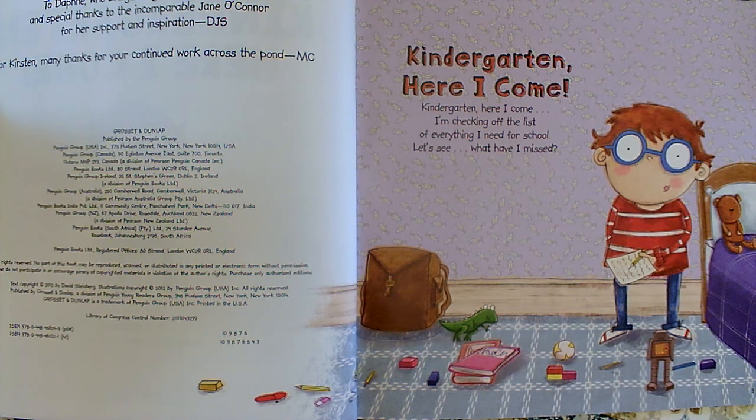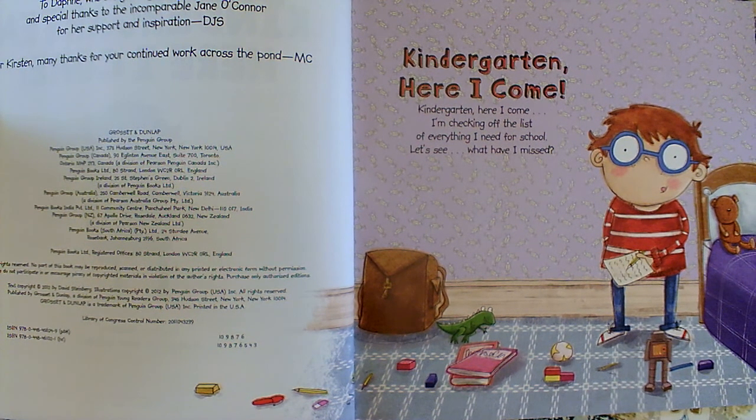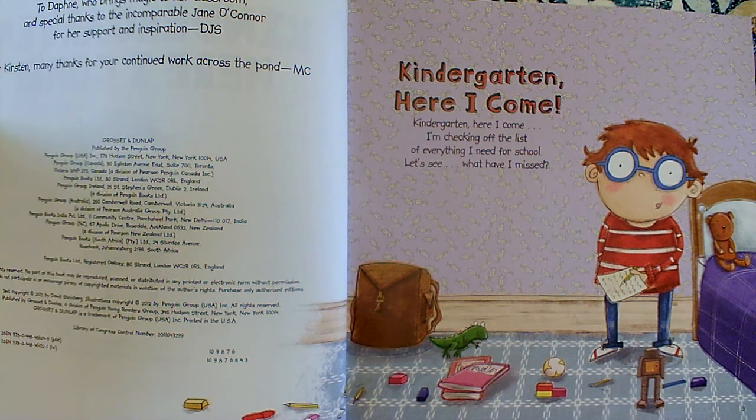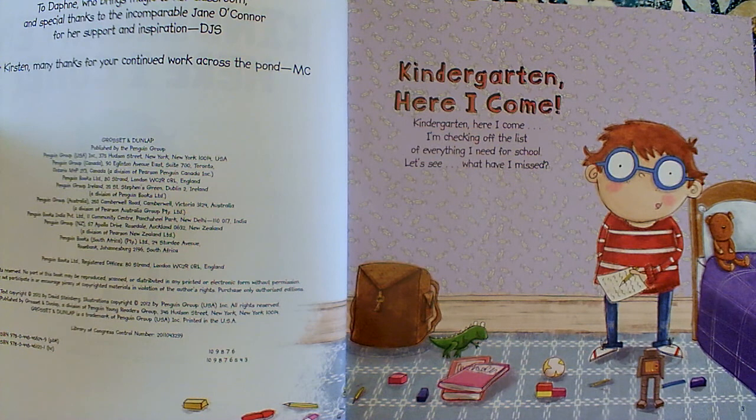I'm going to look carefully at the picture because there's always clues in the illustration. What do I see? Books and blocks and a robot and a ball? Are those things that he needs? No, we do not bring toys to kindergarten. So his list must be on this piece of paper. He was writing everything down. If you don't know how to write yet, that's okay.